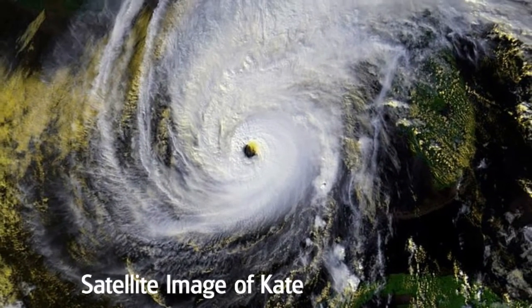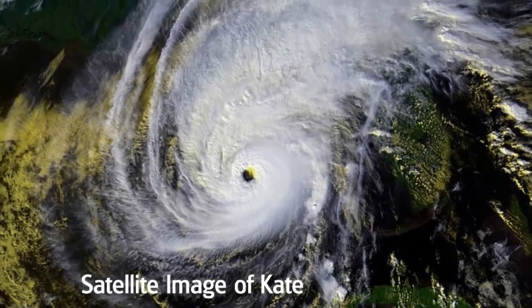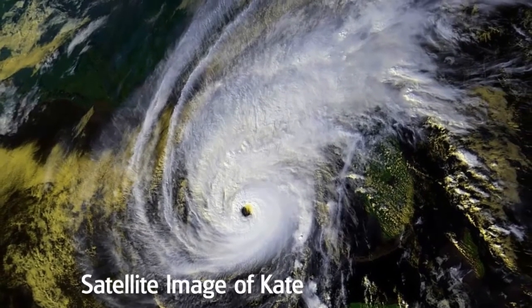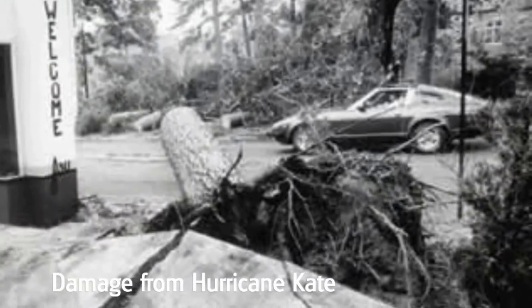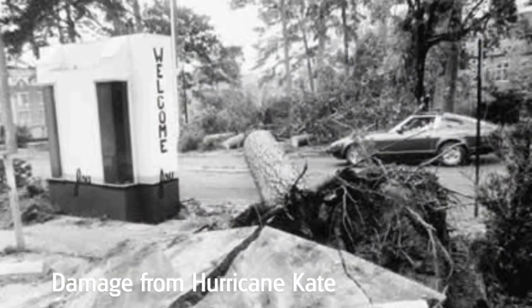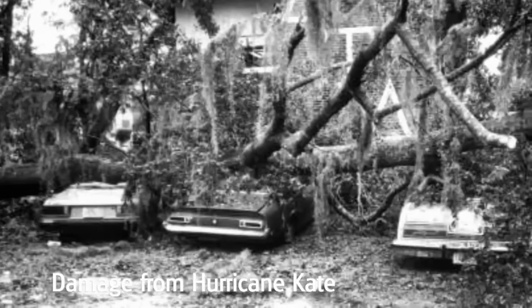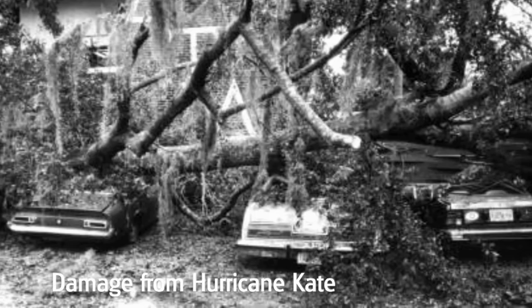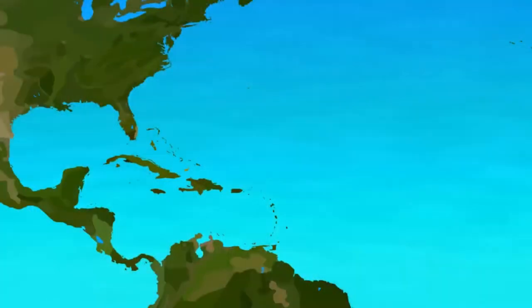Kate caused strong winds on the Florida Keys, leaving the westernmost islands without power. The storm then caused an 11-foot storm surge when it made landfall in northern Florida, causing beach erosion along with its strong winds and heavy rainfall. Wind gusts of strong tropical storm intensity were also reported in Georgia, as well as over 7 inches of rain in some parts. In these two states, damages resulted in over $300 million.